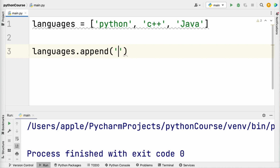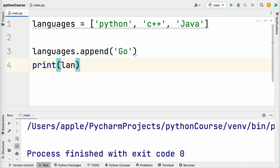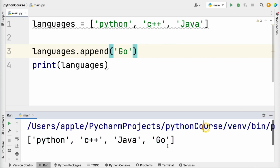I will give the name Go language. So we can print this languages list. So you can see Go language is added. So we can add new items to the list using the append method.